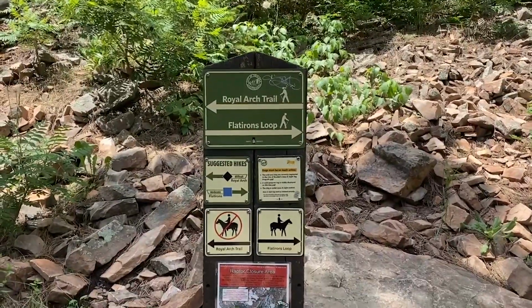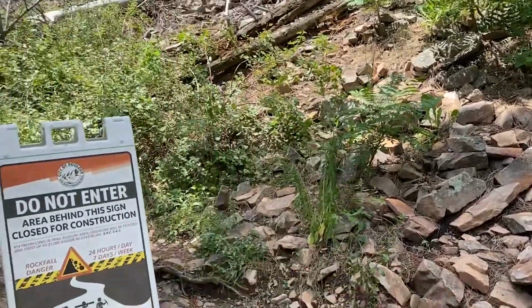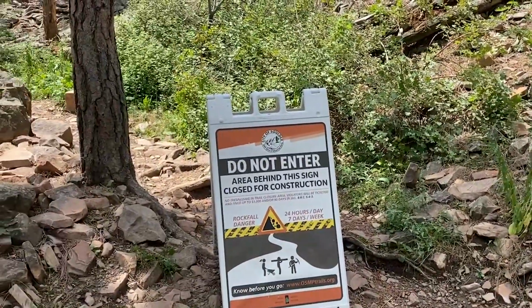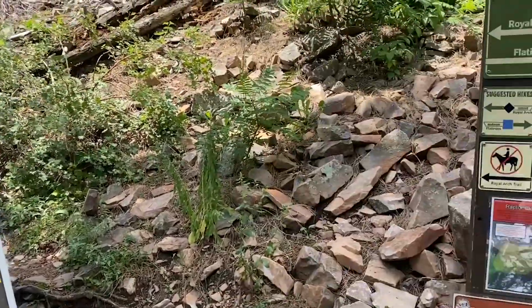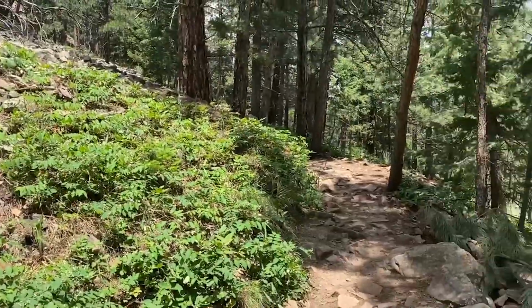I'm finally in the right place, Flatirons Loop, right there. Don't worry about going the wrong way. Do not enter, closed 24/7. Let's do this.